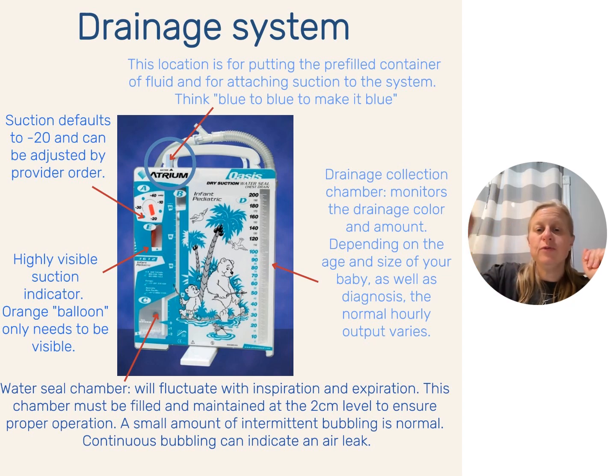Once you remove that, this same blue area is where your suction from the wall connects. This corrugated tube that then connects to a solid core plastic is what's going to connect to the chest tube on your bed.